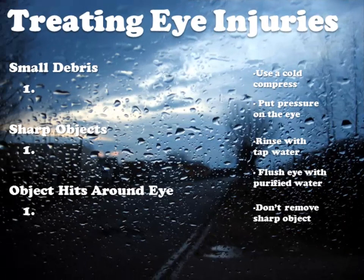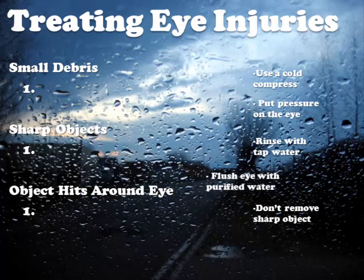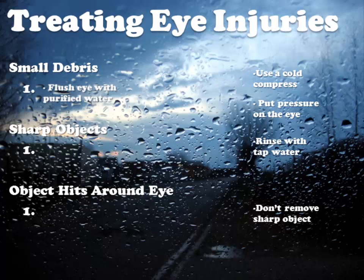Now it's time to test your knowledge on treating eye injuries. In the event of small debris entering the eye, what is the first thing you should do? If you answered flush eye with purified water, you are correct. If a sharp object enters the eye, you do not want to remove the sharp object. And if an object hits around the eye, what would you do?